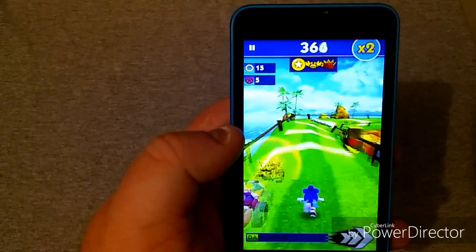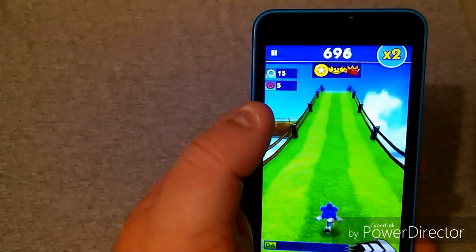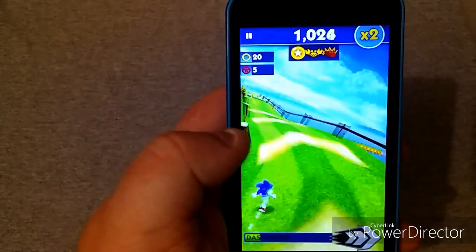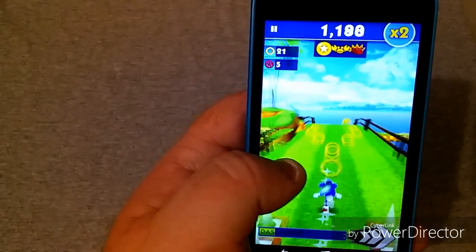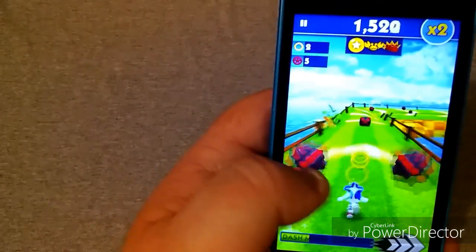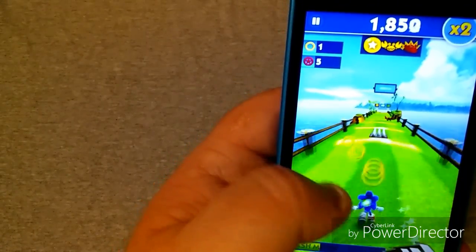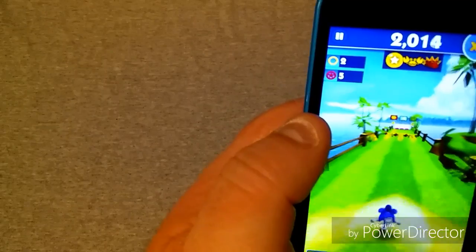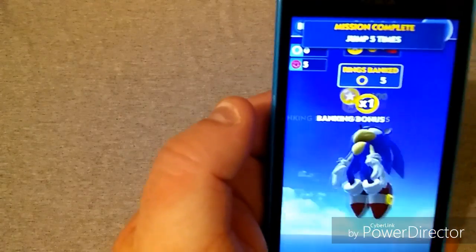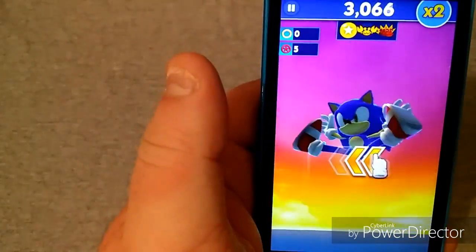There's no sound for some reason, but this is Sonic Dash. It's amazing how fast time flies when you're doing a review. I lost all my coins. Oh well, like I said, not too good at this game here. I've not really played it, but like once, and that was today. You see there's a few dropped frames here and there.